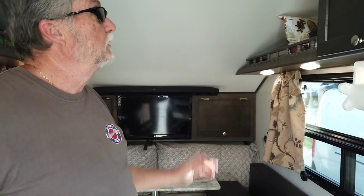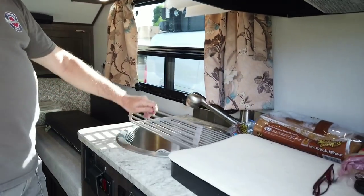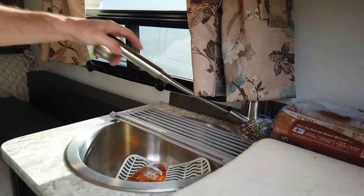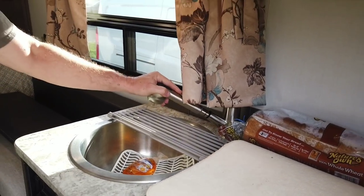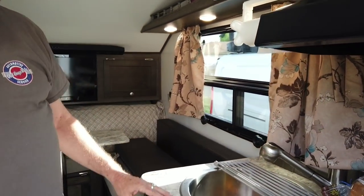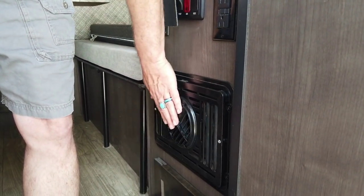Very nice. And okay, so we've got a circular sink here, good size sink, with an extension rod. My wife loves this for washing her hair in the sink. Absolutely. Gotta have that. It's got a 1800 BTU furnace. Propane?